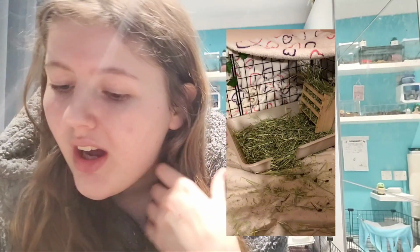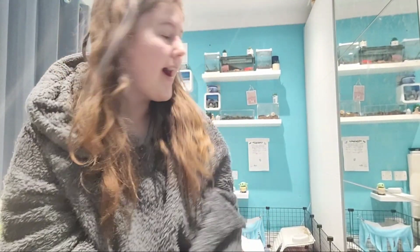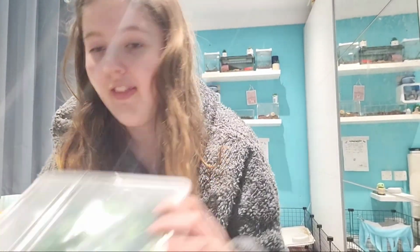I do notice that you have a few vines wrapped around the back of the grids, and the only thing I suggest about those is I made the same mistake. I had vines going all the way down the back of my guinea pig cage, and they kept chewing them off. Thankfully, they weren't ingesting them, but they were chewing them off, and I barely had any left. So I did cut them off with cable ties. I actually took off all the leaves that they chewed off and put them in a box.